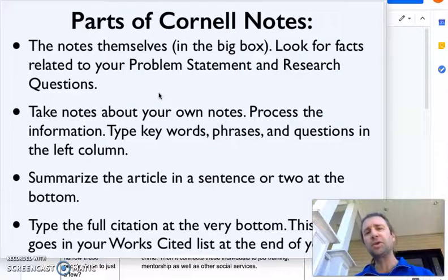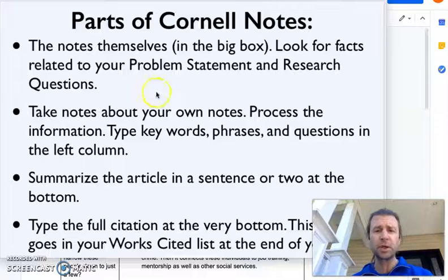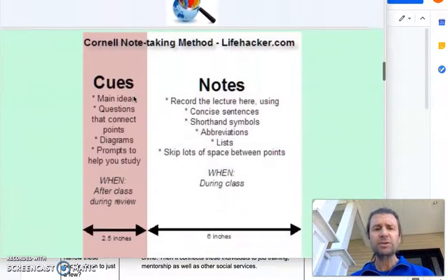It's replacing the old system of note cards, which you guys probably never did, but your parents or other teachers may have done, where you take each fact down on a separate note card. This is actually a lot easier than that system, although the Cornell system of note-taking is going to take you longer than just the one step of writing stuff down, but hopefully it will be more meaningful than the old system. So it looks like this.